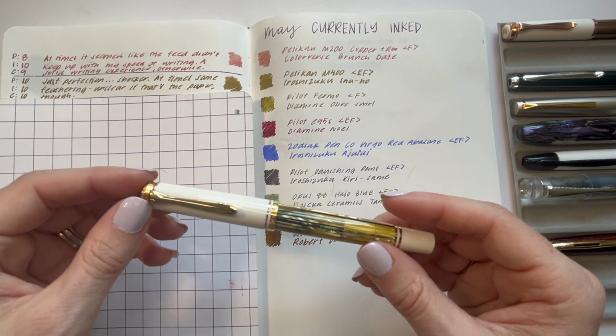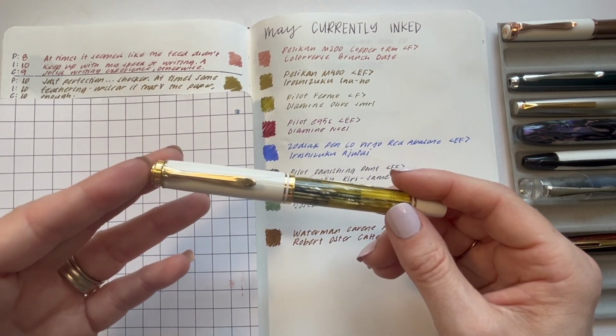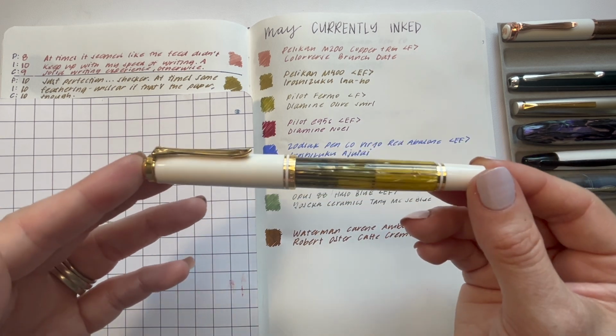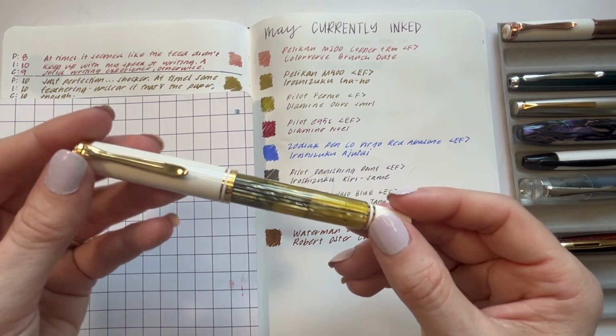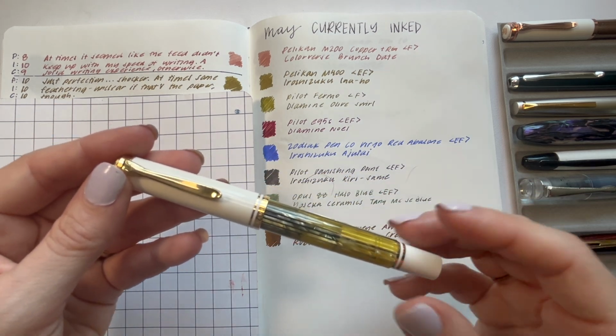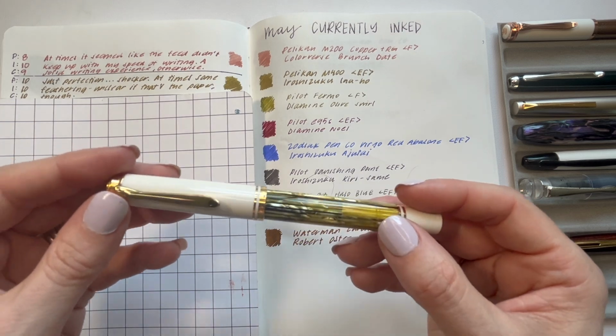But this, I'm giving the pen a 10, the ink a 10, and the combination a 10. I haven't really found an ink in this that I don't love. Maybe Diamine Coliseum because it was light, but even that one I still found a way to enjoy. I just love the writing experience with this pen.